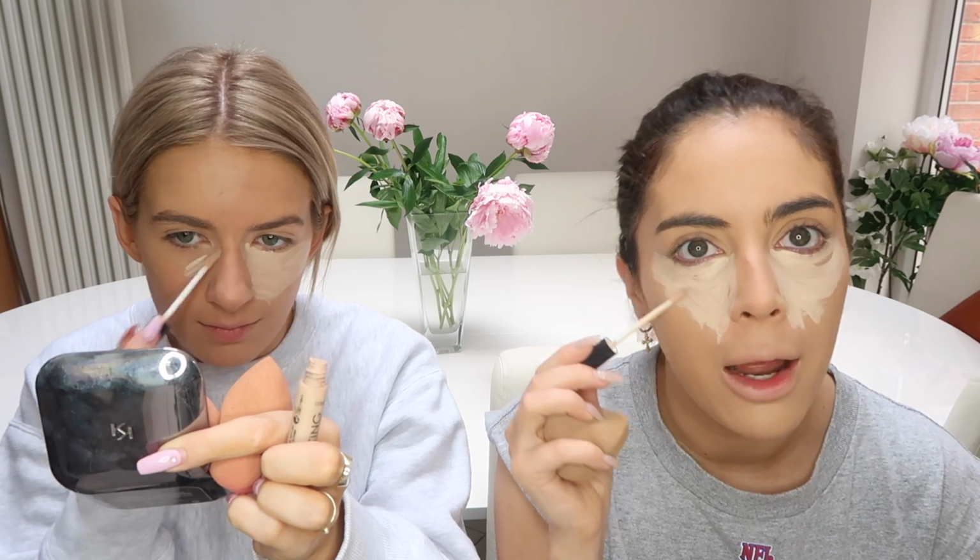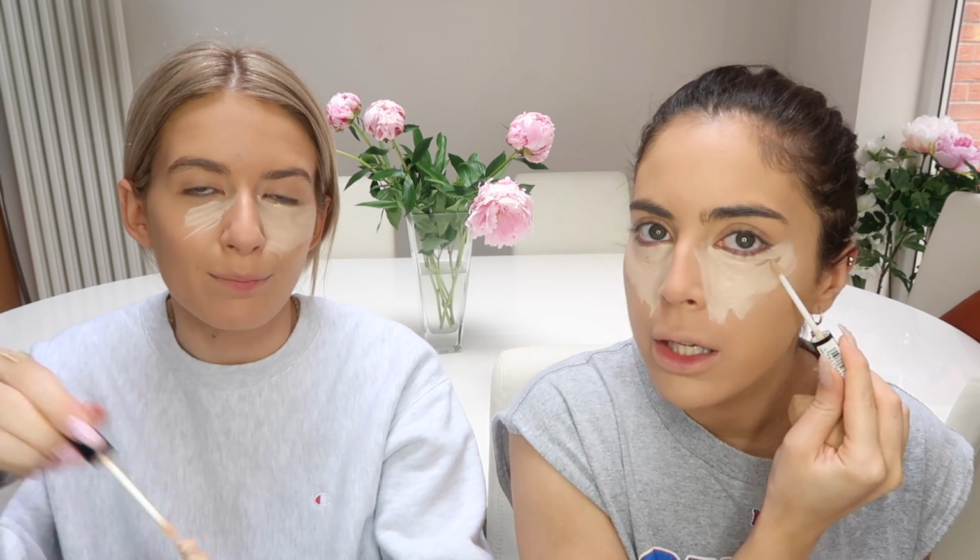Because I'm not fake tanned right now, so you might see that my hand is very pale, and my neck probably isn't the same colour. We're not tanning because we're going on holiday on Friday. But usually we match. Yeah.